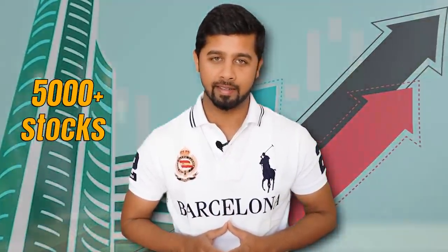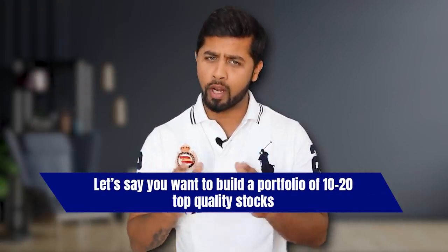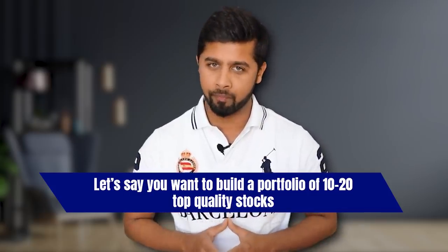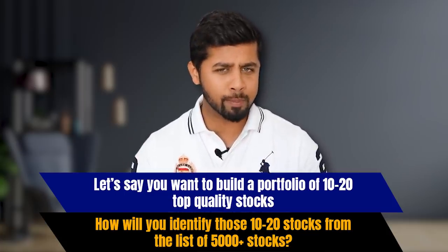There are 5,000 plus stocks listed in the Indian stock market, and there's no doubt that some of these stocks will become a multi-bagger. Now let's say you want to build a portfolio of 10-20 top quality stocks that can generate multi-bagger returns in the future. So how will you identify those 10-20 stocks from the list of 5,000 plus stocks?